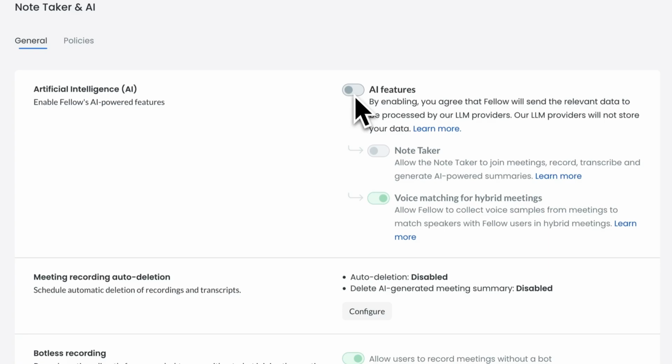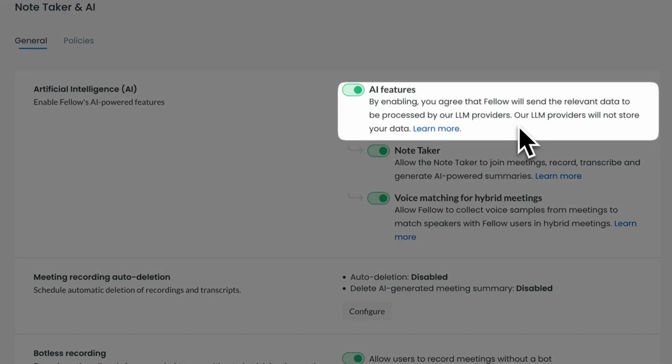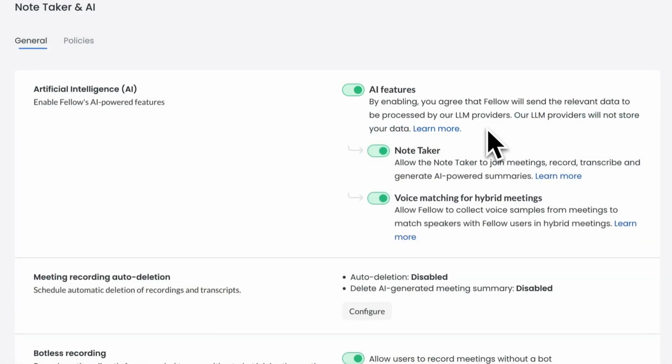This option is ideal for organizations that want to restrict recording or AI processing entirely. It's important to emphasize that Fellow's AI features are built with security and privacy as a top priority. Your meeting content is never stored or shared by our LLM partners, nor is it used to train AI models. All AI processing is done securely, and your organization retains full ownership and control of its data.